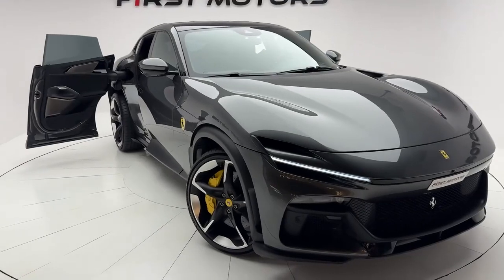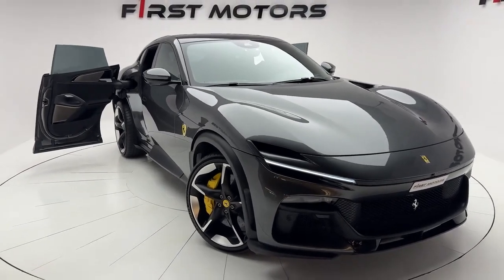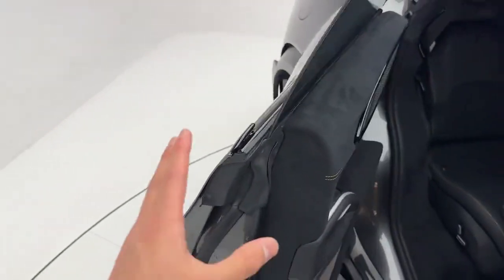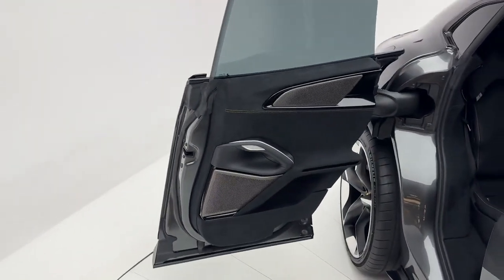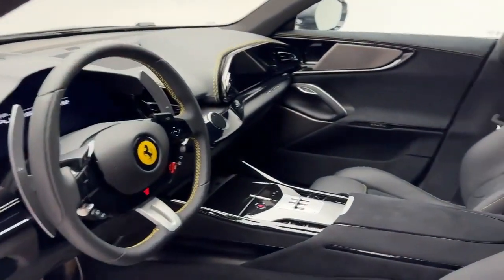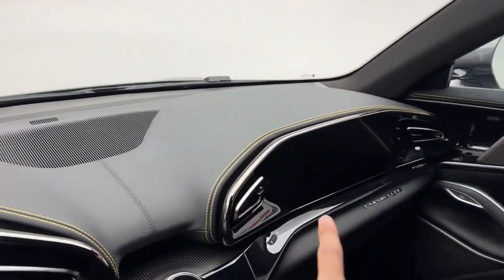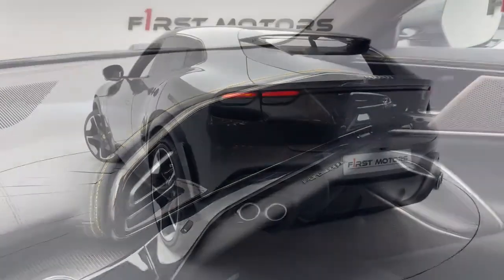The all-new 2024 model Ferrari Purosangue. All you have to do is pull the door towards you, and then the door opens fully automatically, and you step right inside the Ferrari Purosangue. The display setup here is just doubled on the passenger side as well.